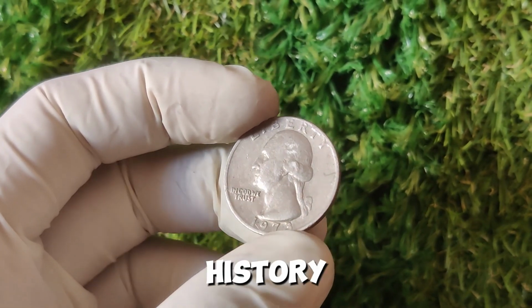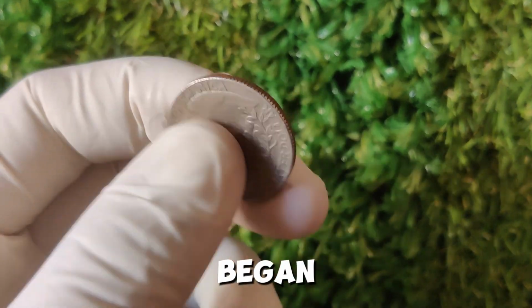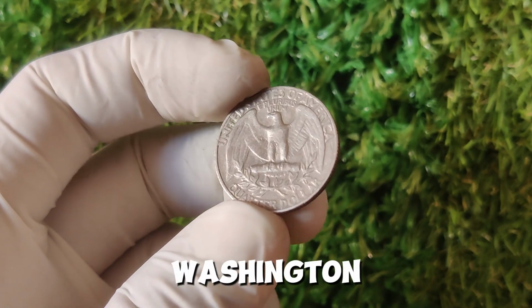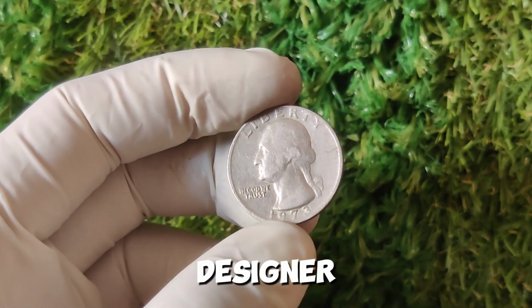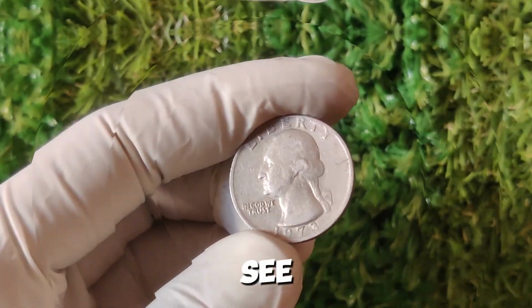Let's start with the history behind the Washington quarter. This coin series began in 1932 to commemorate the 200th birthday of George Washington, the first President of the United States. Its designer, John Flanagan, created the iconic portrait of Washington we see on the obverse.